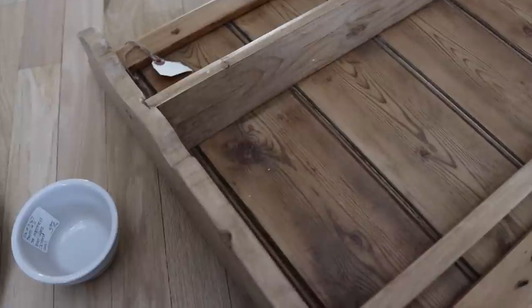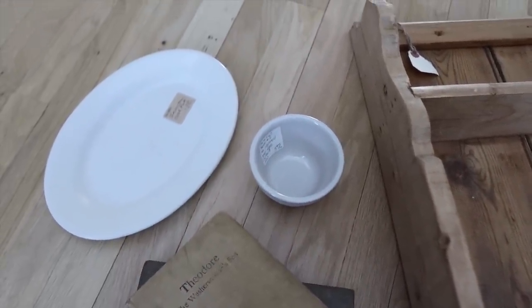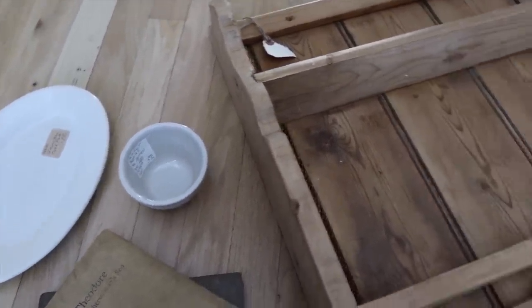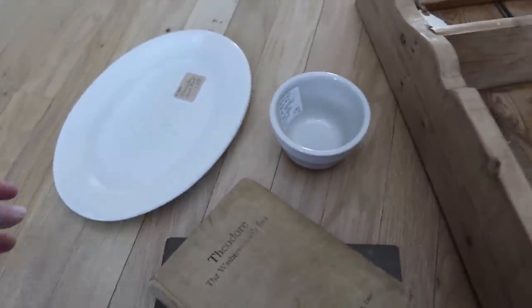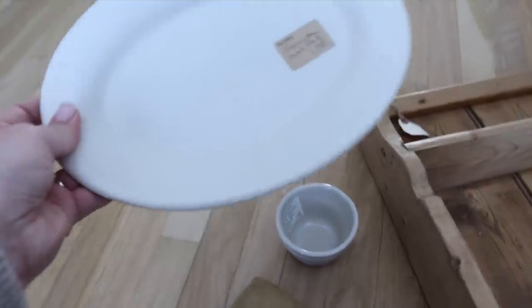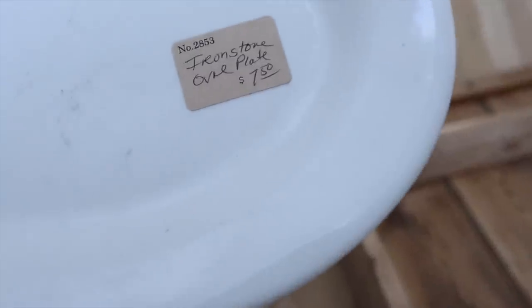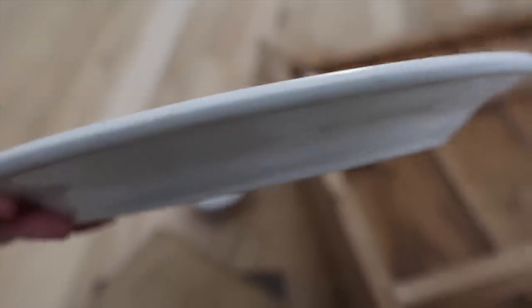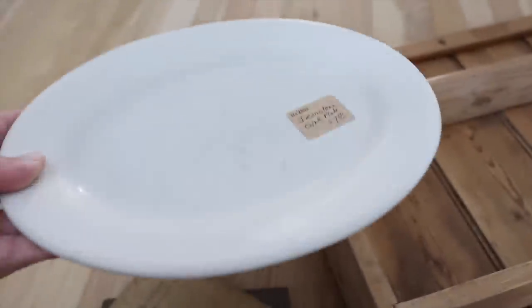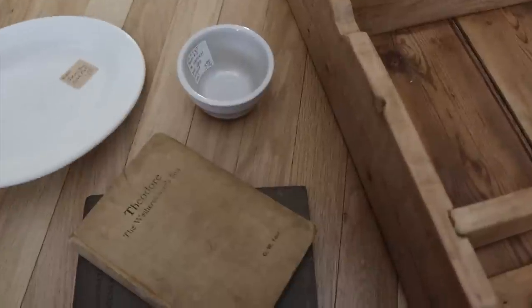and styled. I also grabbed a few dishes that I thought maybe I could use once the shelf is hung and kind of just style the shelf with these. So y'all know that I am a sucker for white dishes. This is an ironstone piece and it's really beautiful. It does have some wear to it, but it's just so heavy duty. It's really thick. And I thought this would just be a piece that I'm going to be able to enjoy and use for a really long time.